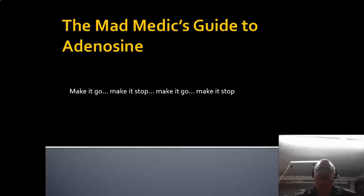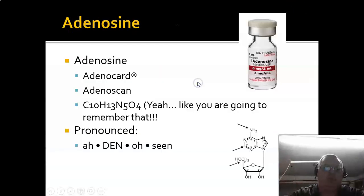But there are some things about adenosine that you truly need to know and understand before we get into why it works and how it works. So again, Adenocard is the other big name for it. If you're going to remember the C10H13N5O4, I doubt that very seriously. But again, adenosine is a naturally occurring drug within our system.